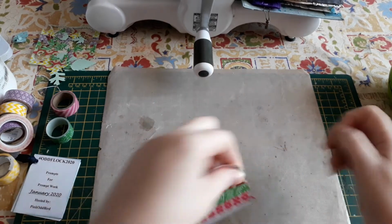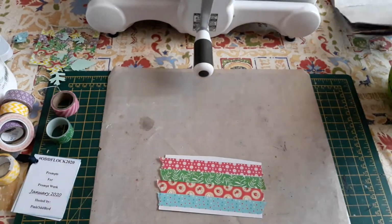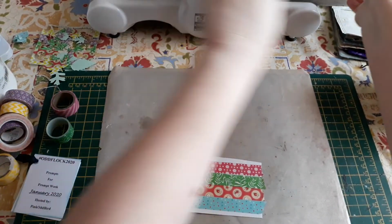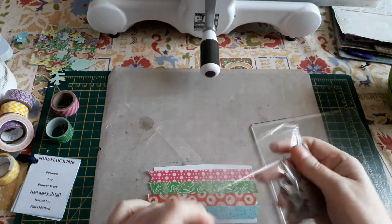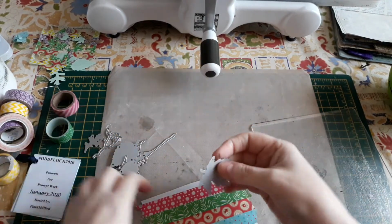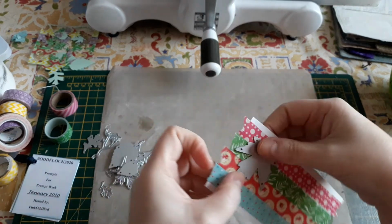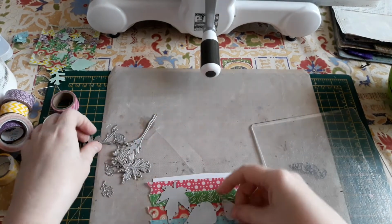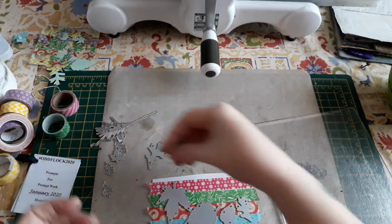And you'll end up with your card just covered in washi. And then I've got my Big Shot die cut machine. Excuse me if this is wobbling. Excuse my arms. Just got some simple leaf die cuts here, but you can do this with any die cut. And you just put your leaves or whatever dies you're using on there.